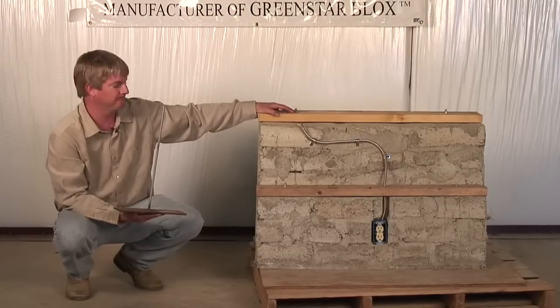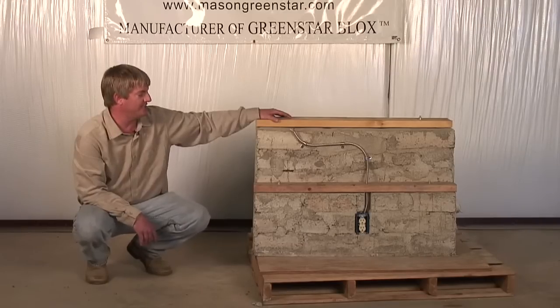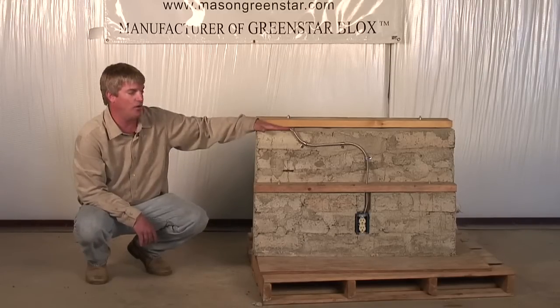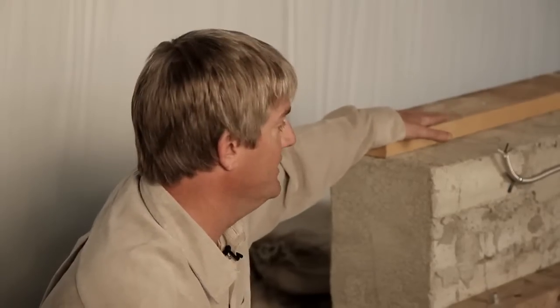Real similar. Can you talk a little bit about water and how water affects the product? I sure can. We actually put an additive into our blocks for the moisture issues, and it's just like any other standard masonry unit. It will take on a little bit of moisture and then of course dry right back out without jeopardizing any of the integrity of the block or any of its performance.